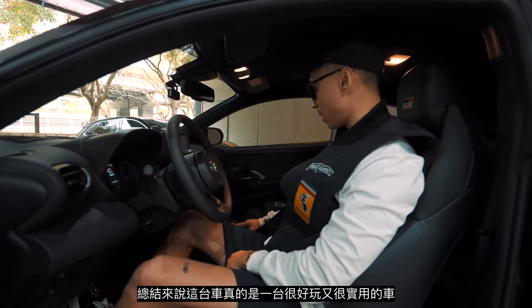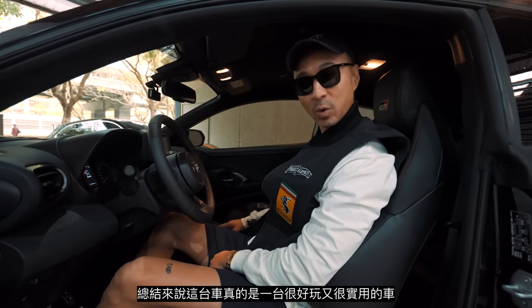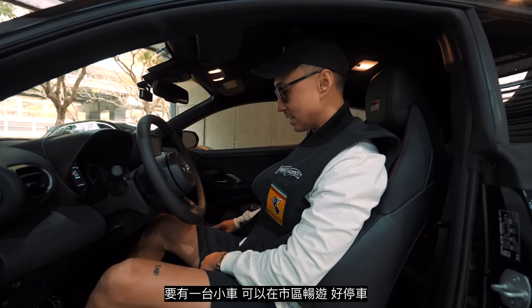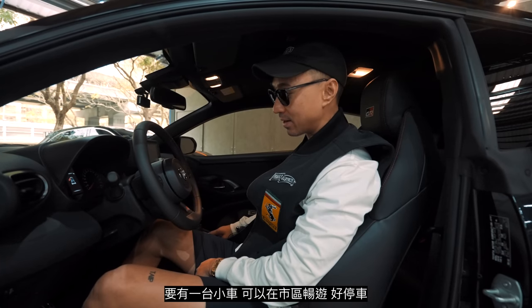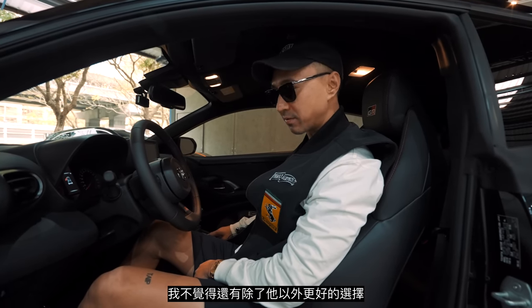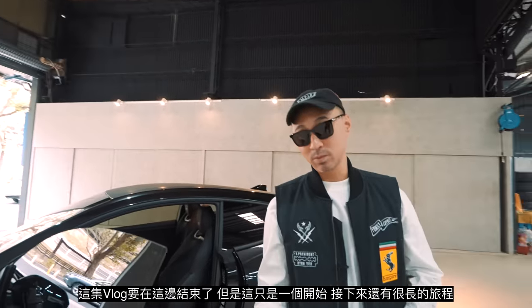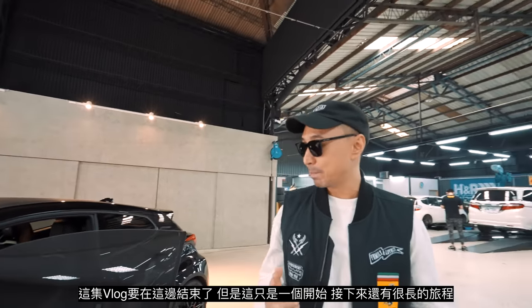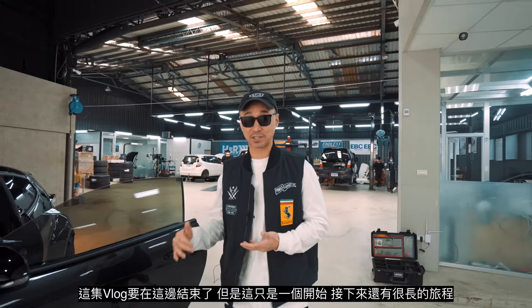I think overall, this car is just a very, very fun toy to have. If you can have a small car that you want to drive around the city that has good parking and that you can get around the alleys, I would be hard pressed to find a better, 更好的选择了. You know, this vlog is about to end, but this is just the very, very beginning of this long journey of fixing this car up.